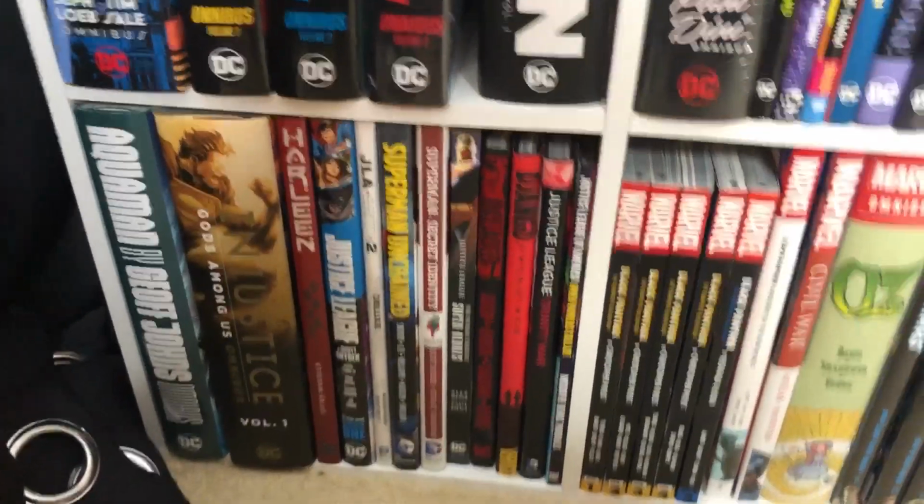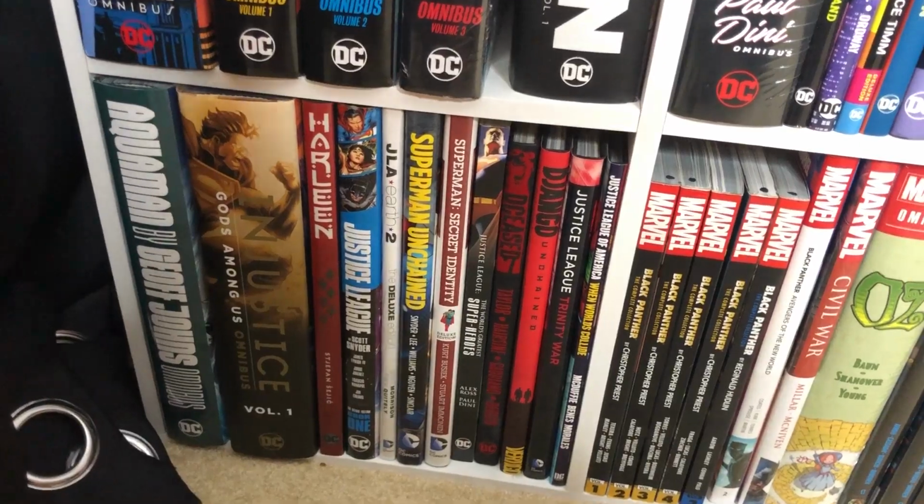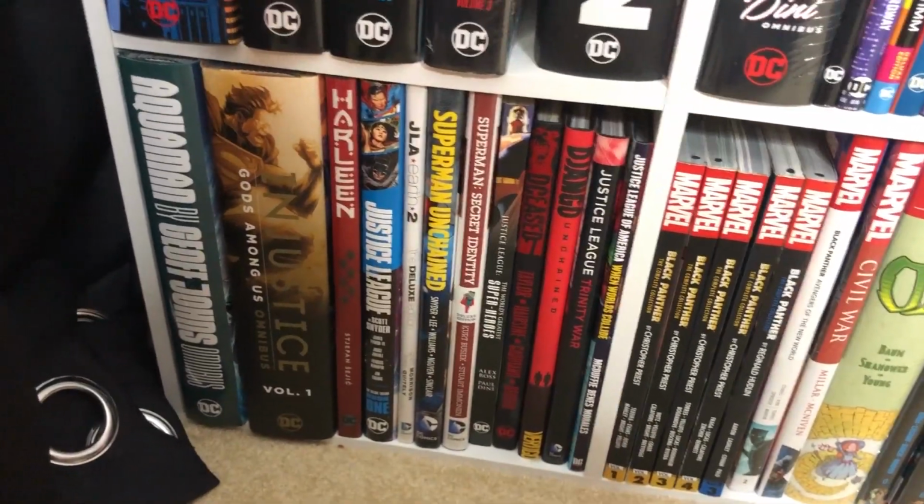I still got some Superman stuff here. So we got Superman Unchained, which is Scott Snyder, Jim Lee. I love Jim Lee pencils, but I haven't really read the story. Then I got Superman's Secret Identity.